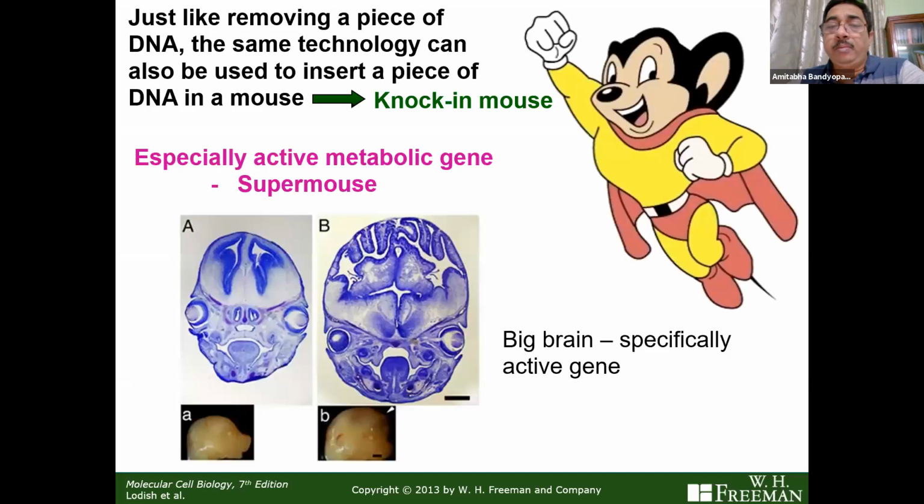And this is an example where a gene called doublecortin was knocked in, and the size of the brain grew dramatically. Of course, scientists occasionally do make some catchy cartoons and headlines. So there's that, it's a super mouse, with a big brain and etc. But the fact is that you can study gain of function as well using this technology. Like, it is actually knockout technology, but just because it is a gain of function, it is often called knock-in technology.